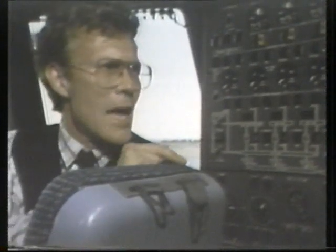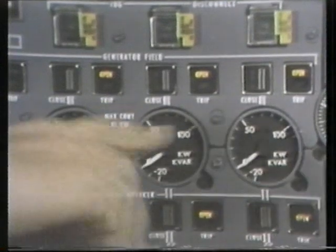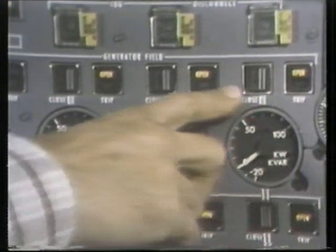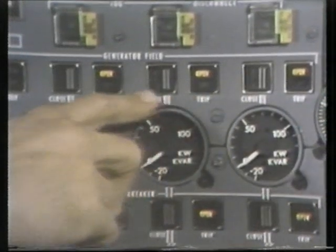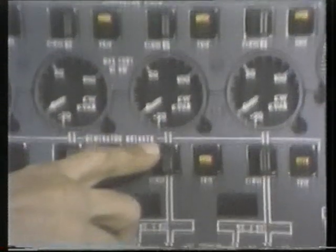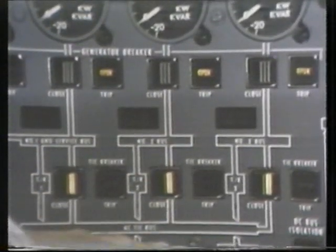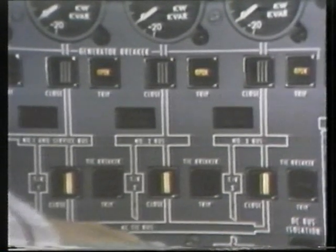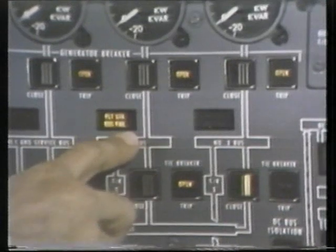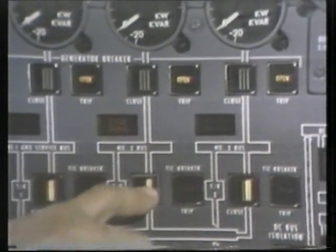Notice the virtual absence of toggle switches. The L-1011 uses space-age switch lights, which were originally developed for the Apollo program. Combined with flow diagrams, the switch lights reveal at a glance the condition of the system they control. Failed, open, or closed.